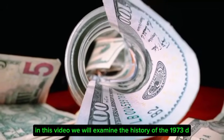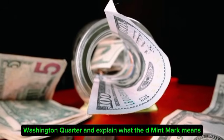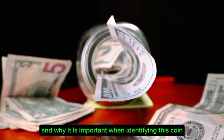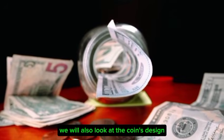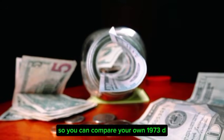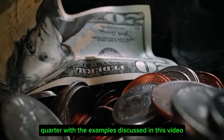In this video, we will examine the history of the 1973 Washington quarter and explain what the D mint mark means and why it is important when identifying this coin. We will also look at the coin's design, composition, size, and major identifying characteristics, so you can compare your own 1973 quarter with the examples discussed in this video.